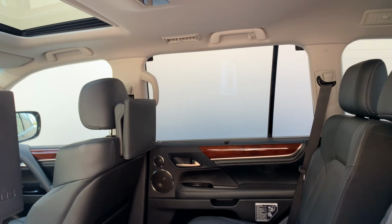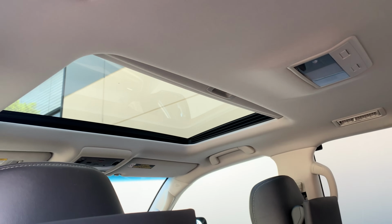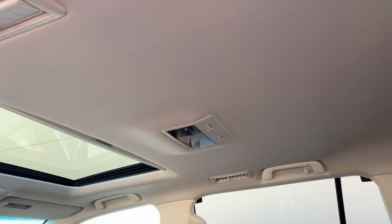And by the way, yet another kind of old school feature back here, beyond the non-touchscreen screens, there's no panoramic sunroof in this thing. It's amazing to spend $95,000 on a modern luxury SUV and not even have that available, but that's the world you're living in if you get an LX570.